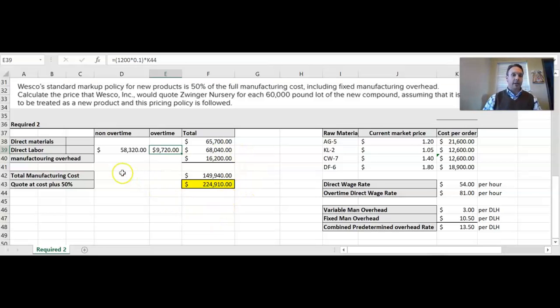Then we need to calculate the total manufacturing overhead. One of the differences when we're looking at this ongoing order as opposed to a special order is that earlier we took the fixed portion out of the predetermined overhead rate, and in this case we'll leave that in there. So instead of like we did before, when we just used the variable manufacturing overhead rate of $3 per hour, we're going to use the entire combined predetermined overhead rate of $13.50 for this calculation, which gives us our grand total manufacturing overhead for each order at $16,200.